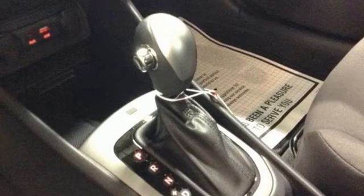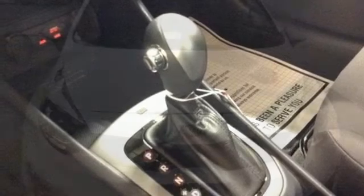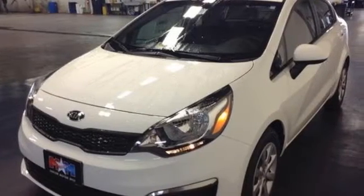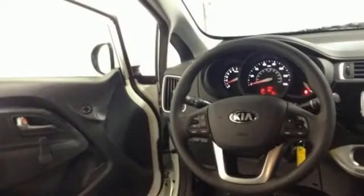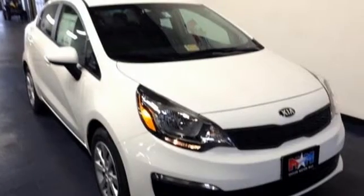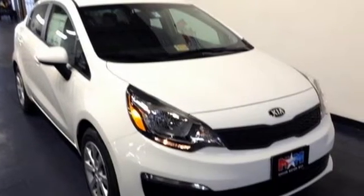If you need this attractive and fuel-efficient Rio for a long commute, relish in the fact that it has auxiliary audio input, a USB port, and Sirius XM satellite radio to ensure you will always be entertained, even on the longest of drives. This Rio is ready to tackle the gridlock. See it for yourself today.